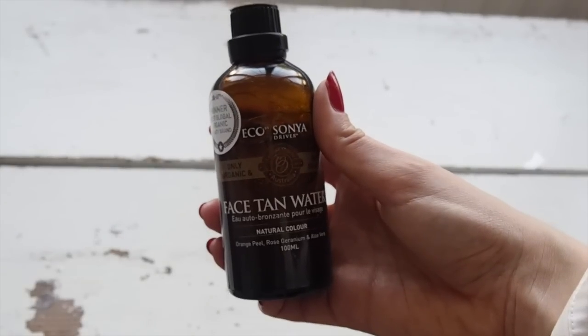So I've actually been dabbling with tanning oils and tanning waters. I'm still using this face tan water from Ecotan. I really like this. It's very easy to apply. You literally just put it on as you would a toner and it gradually tans your face. If you use it in the evening, then you wake up in the morning and you look nice and tanned.